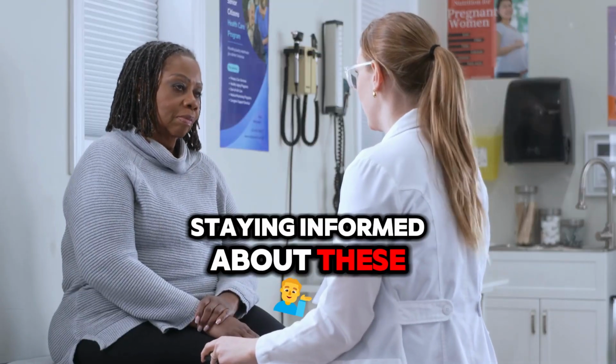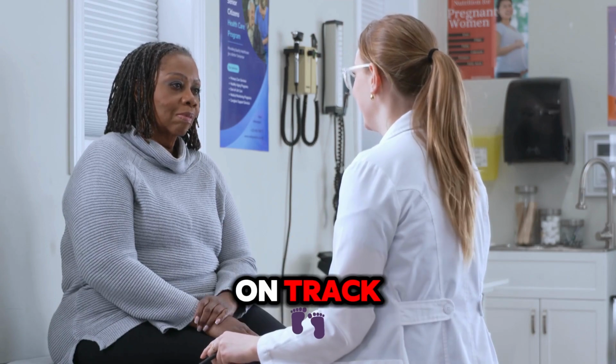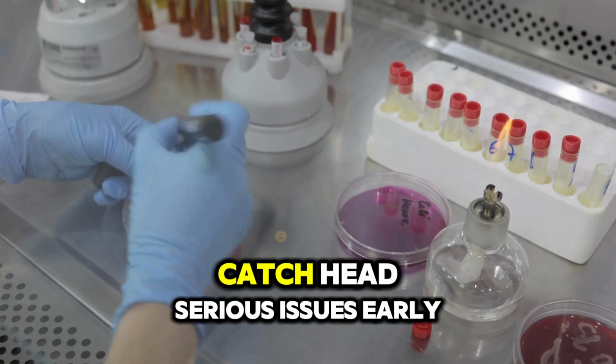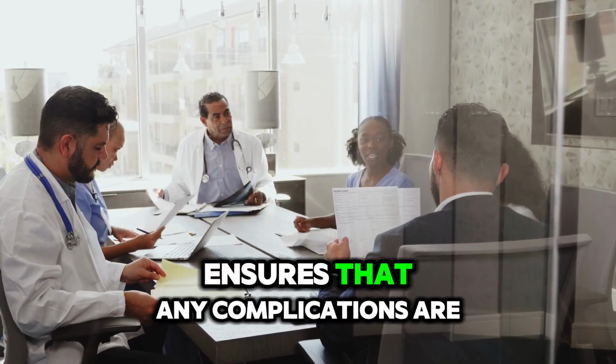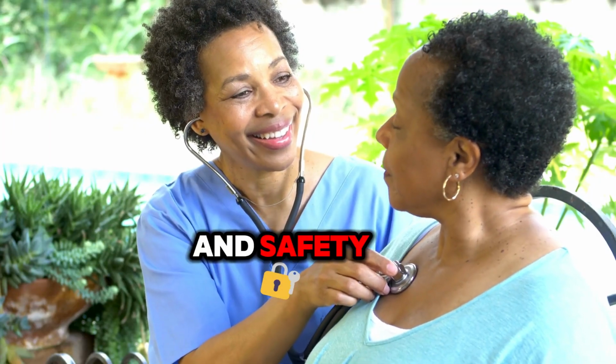Staying informed about these potential risks allows you to act swiftly and keep your treatment on track. Your healthcare provider will conduct regular checkups and blood tests to catch any serious issues early. This proactive approach ensures that any complications are managed promptly, maintaining your overall health and safety.